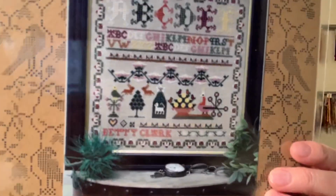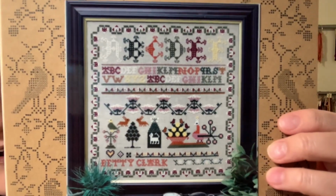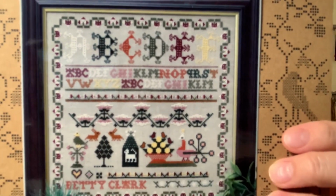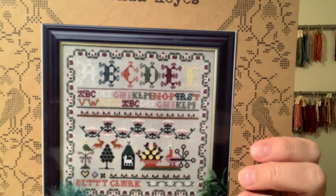Next, let's do another Brenda Keys. Here's one I've never seen before. It is the Betty Clark Sampler by Brenda Keys. Isn't that pretty? I don't know why, but sometimes it looks a little blurry when it's in the plastic. I think the last one you could see pretty well, but this one with the colors is a little more difficult to see. So Sampler Company by Brenda Keys. Look at the lettering on the top. Isn't that gorgeous? I'm going to show it up close so you can see that pretty lettering. Betty Clark by Brenda Keys, the Sampler Company.